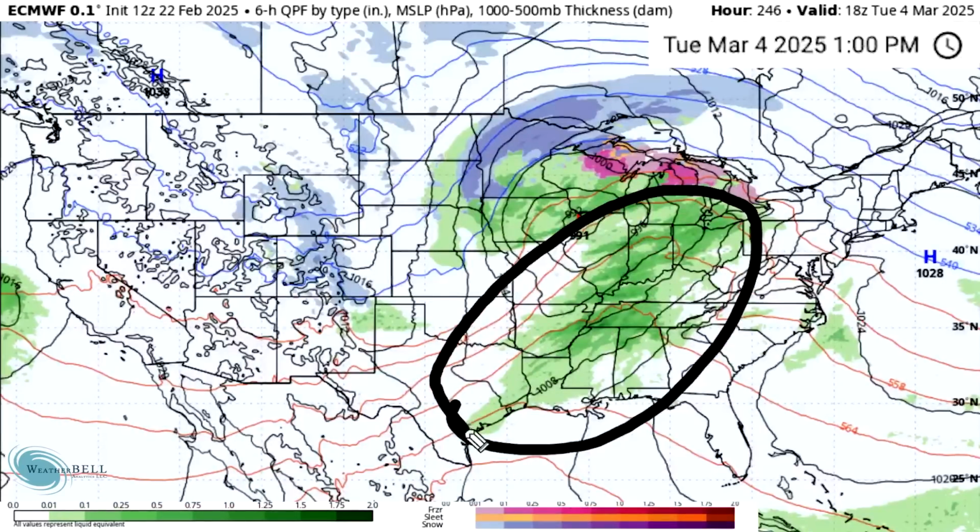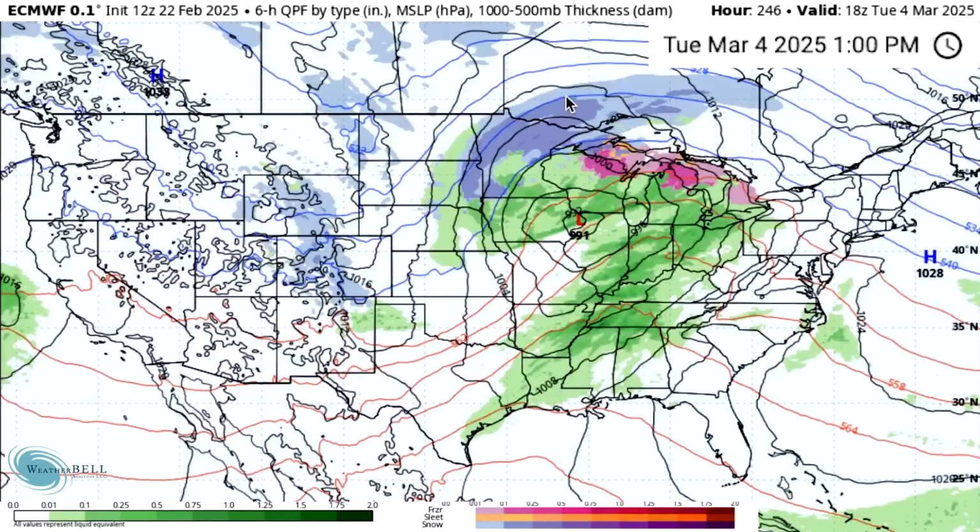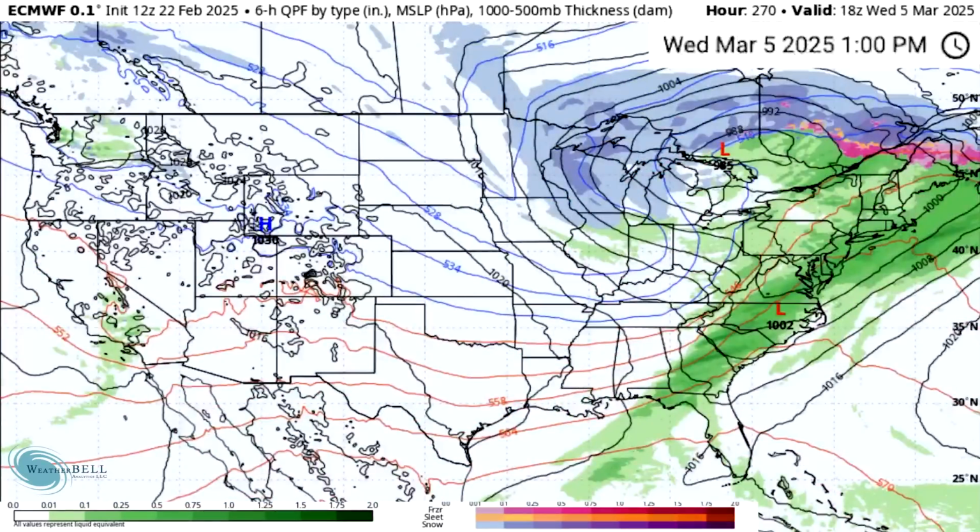I think that this area could see a thunderstorm event or even severe weather at some point during the early March timeframe. And we get kind of a mixed bag event here for the Midwest, but looks like it could be a snow system, especially if you're looking at some areas.